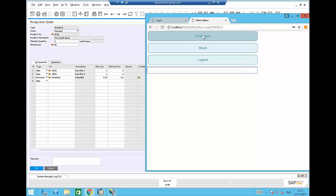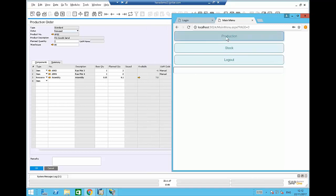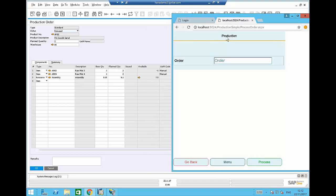we don't store any data within the simple production system. It's purely any transaction that is done. Wherever we need to go and read information, it's done in real time from SAP Business One, and wherever we need to go and post a transaction back to SAP, it happens in real time. We don't have any synchronization going on or anything like that. Okay, so let's get into the production functionality here.